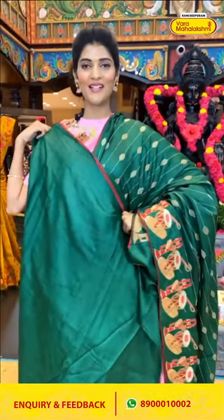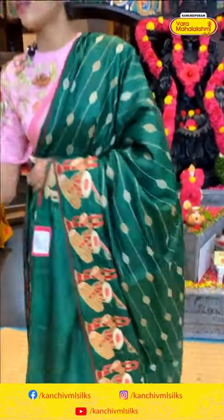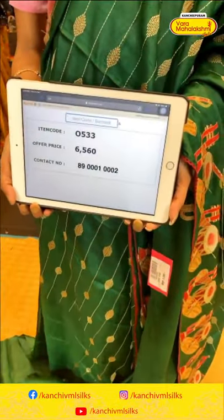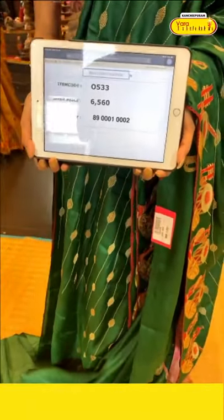To buy this saree, take a screenshot along with the item code, that is 0533, weaver's price is 6,560 rupees.